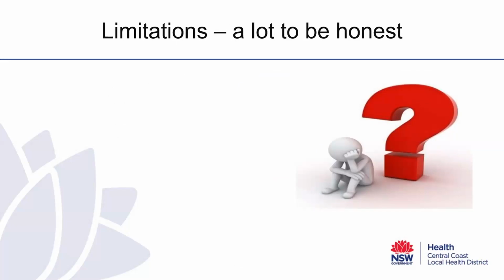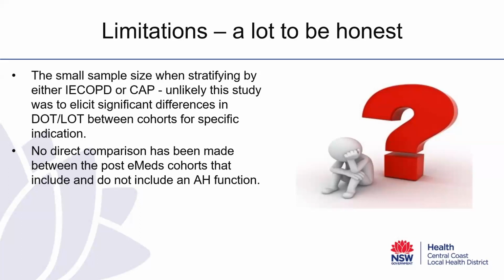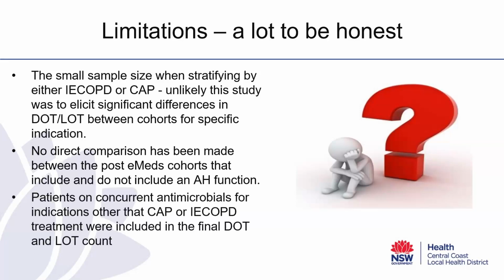In terms of limitations, there's a lot, to be honest. The small sample size made it difficult to elicit significant differences between patient cohorts in days and length of therapy, especially for specific indications. Probably the biggest flaw of it, which is my biggest gripe as well, is that we couldn't discount the influence of EMEDS and all the other functions of EMEDS contributing to these reductions in days and length of therapy. So this was definitely something for the future, hopefully.